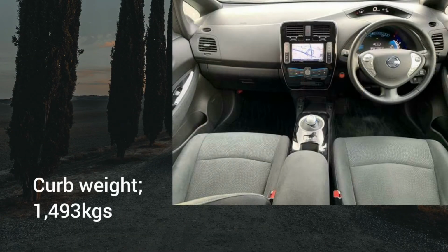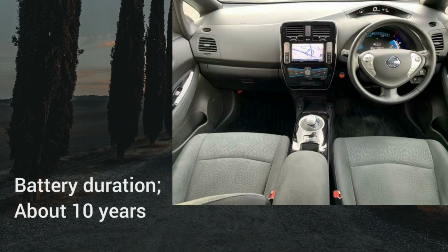The curb weight of this car is about 1,493 kilograms. Now, the batteries in this car can last about 10 years. So for this first generation, the lifespan of the batteries is almost the same as that of hybrid cars.